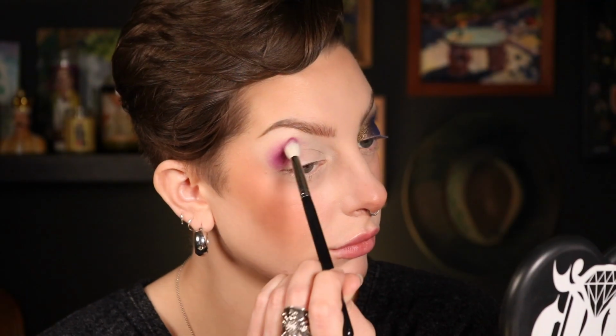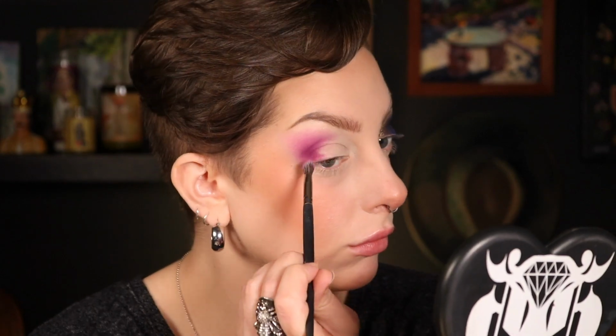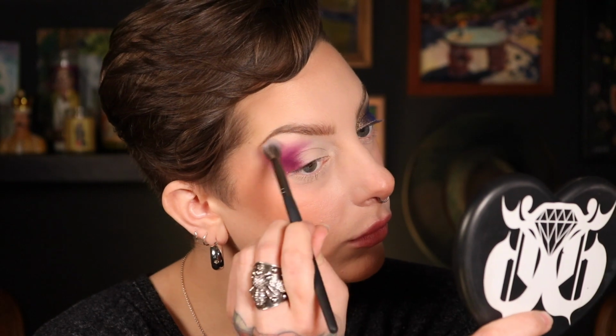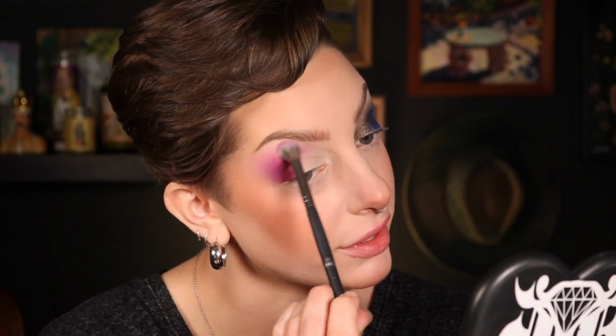Let's tap into Mysterious on this side and use that as the outer corner. This shade's showing up nicely too. Taking that clean brush and going over all the edges. It's so hard to match shapes when you're using two different color stories.